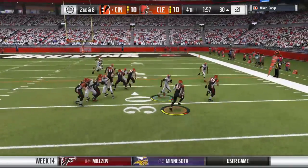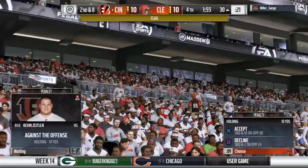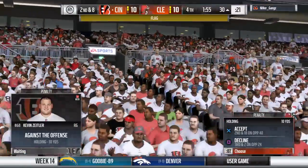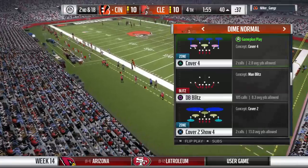They stay on the ground. Again, it's Ajayi. And able to break one tackle, but then quickly brought down. But a nice little gain. So a little grabbing there, but this time it goes against the offense for holding.